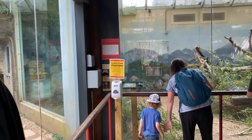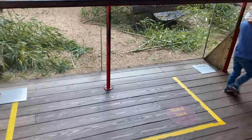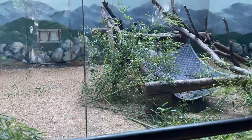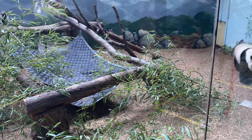All right, you can have all the families shift down to the next available square. Welcome to Giant Pandas. Come in.